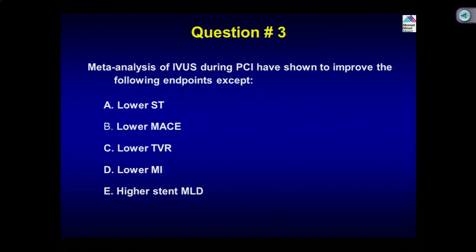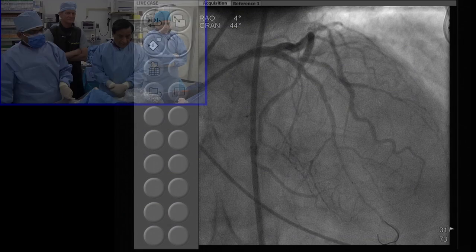The third question is the meta-analysis of IVUS during PCI have shown to improve the following endpoints except: lower stent thrombosis, lower MACE, lower TVR, lower MI and higher stent MLD. So clearly those questions are always there, answers are on our webcast, and with that note we took a little extra time today.